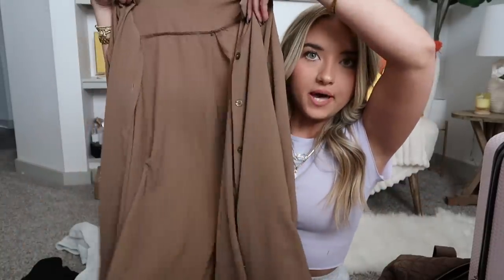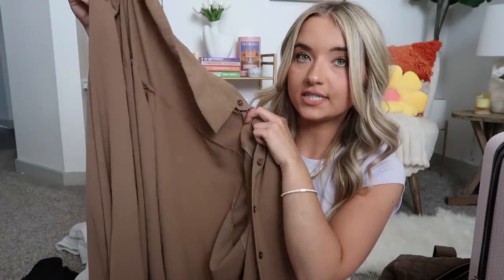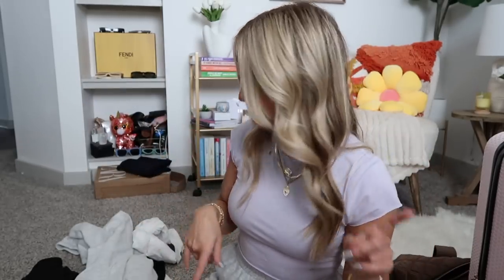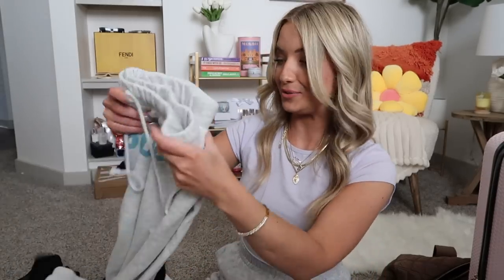oversized button up. I think this would be cute to wear over a tube top or a corset top. I actually wore this in one of my recent videos, so I think I'm gonna bring this because it may be a little chilly, so I'm gonna bring a few of these as options if it is too chilly to go sleeveless because I get cold very easily. This is actually a lot of clothes in front of me now. I don't know how I'm gonna fit all this in my suitcase.